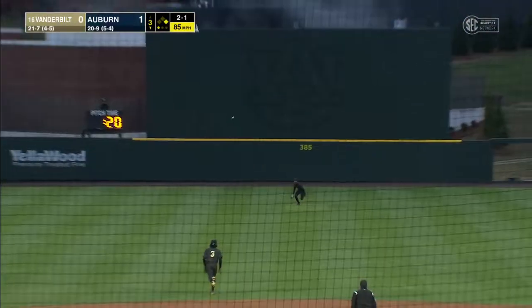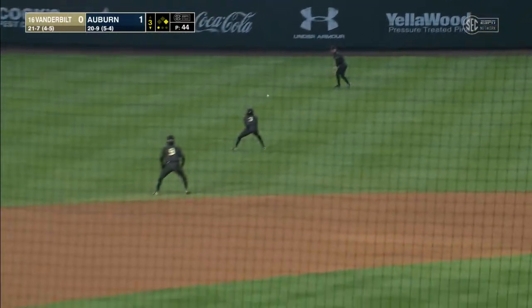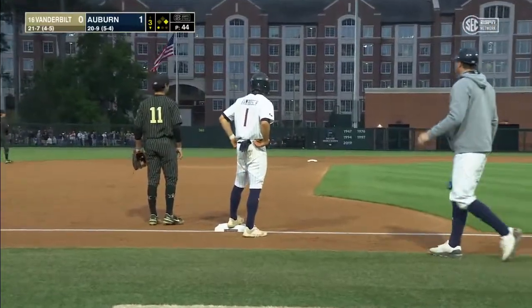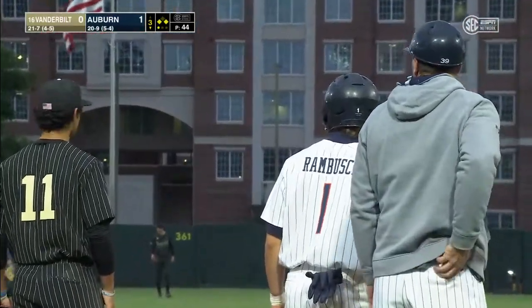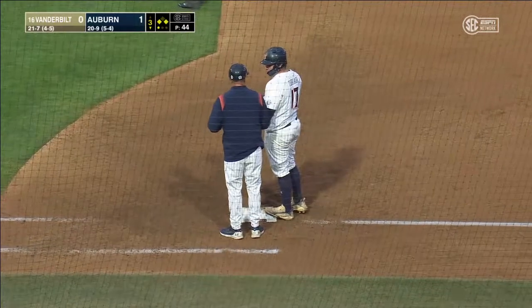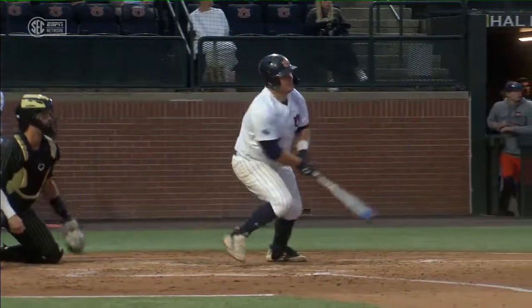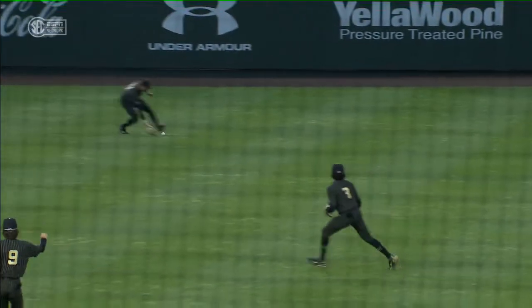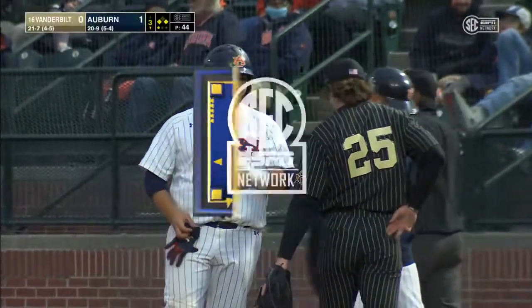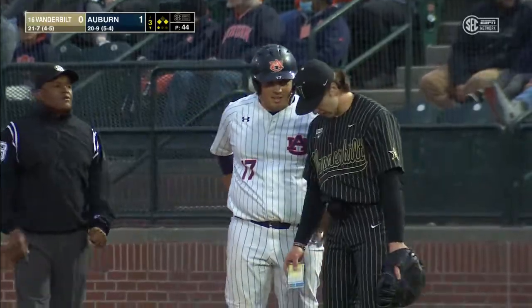Straight away center. Bradfield laying out off the glove. It'll kick away. Rambush goes to third, and his runners at the corners with 1 out. Bradfield had full extension forward on that play. Got a glove on it. Couldn't field it cleanly. This ball's laced into center field, and Vanderbilt notoriously plays deep. Right now, Bradfield is struggling to get up. He's got his hands on his knees. The trainer made it partially into right field, and he waved him off.